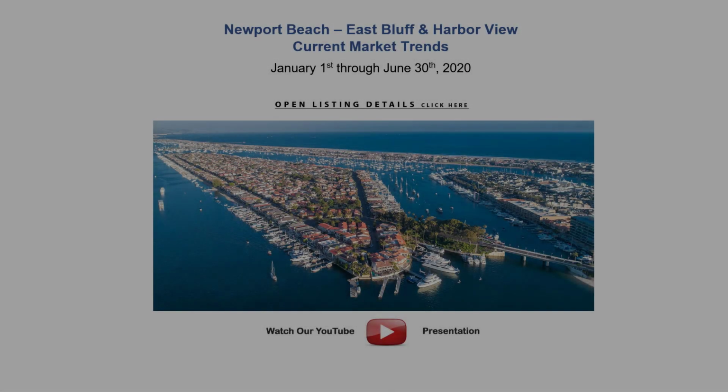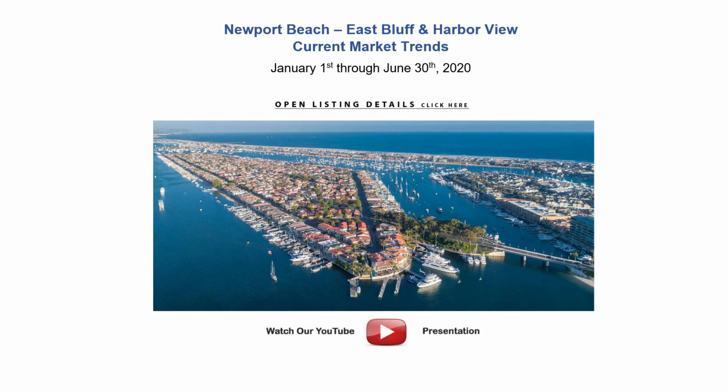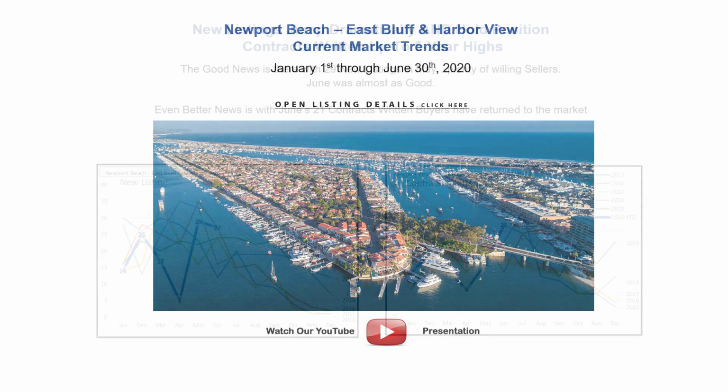This report focuses on Newport Beach, the Harbor View, East Bluff area, single-family homes priced between $1 million and $6 million. It covers the period January 1 through June 30th, 2020.